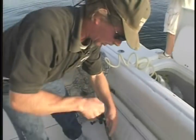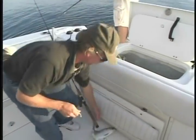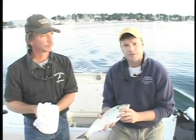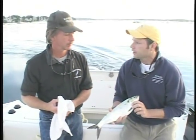Here we go. Let me give you some line. There you go. That's how to get bait. We just moved into them. I picked up that second one when I was waiting. Well, we just picked up about a dozen to 18 shad in here. We're gonna move on and go ahead and live line these fish. A couple of these guys were bleeders. We're gonna chum those things later on.